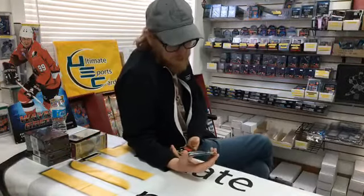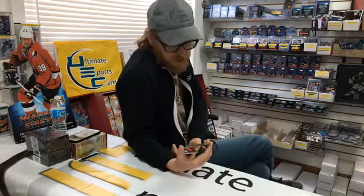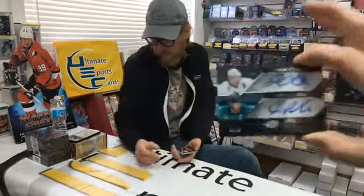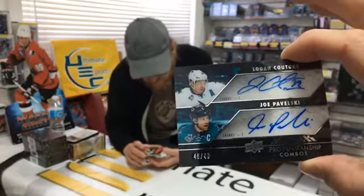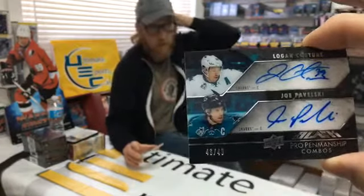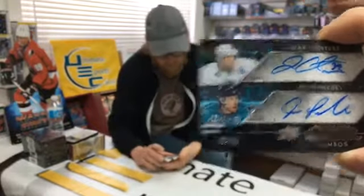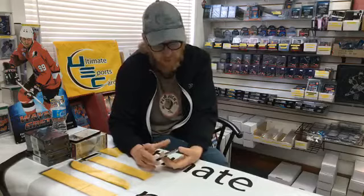I think we've pulled this before. Pearl Penmanship Combo, 46 out of 49. Logan Couture, Joe Pavelski, San Jose Sharks. I think we have had that. Nice dual hard sign signature for Anaheim. Congratulations. This goes to Steve L. Congratulations, Steve. Got two spots. You've been hitting a lot of nice stuff lately. Good job. May have hit the Lemieux out of five auto.